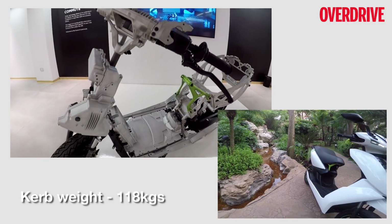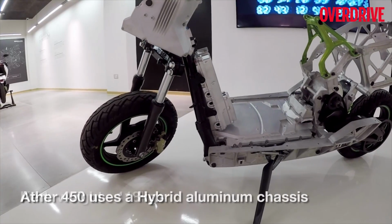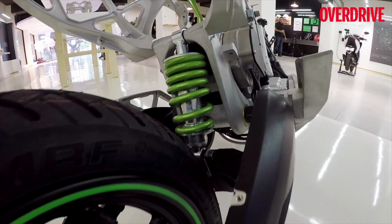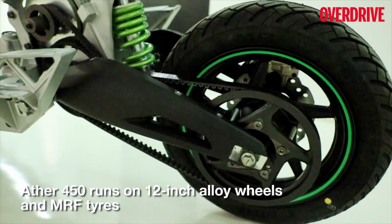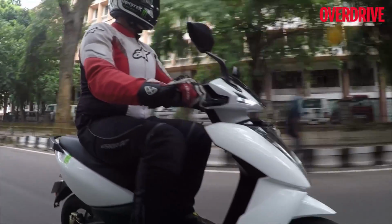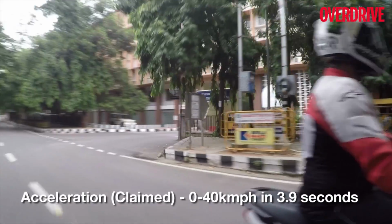Given its curb weight of 118 kilos, the Ather 450 is slightly heavier than most scooters but feels sporty in terms of handling thanks to its smartly engineered aluminum chassis. The 450 is suspended on telescopic forks and a monoshock and runs on 12-inch wheels shod with MRF tires, and dynamics are impressive. It feels light on its feet when it comes to changing direction quickly, and its nifty acceleration coupled with the scooter's confident handling make it very impressive in traffic.